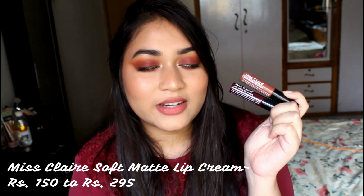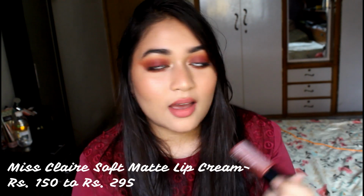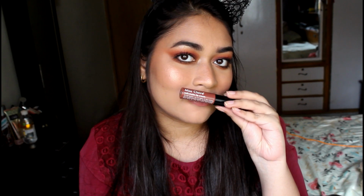Then the last product that I would recommend you guys is these Miss Claire Soft Matte Lip Creams. These are total dupes of NYX Soft Matte Lip Creams, and guys, the formulation is beautiful, feels so creamy on the lips, settles down into a matte finish like you see. It does not have any sheen to it. It does not even transfer, but yeah, it will fade if you eat something. But I think it is a great formulation.